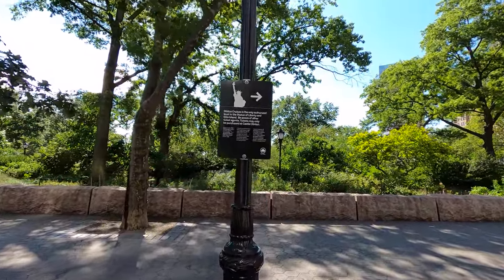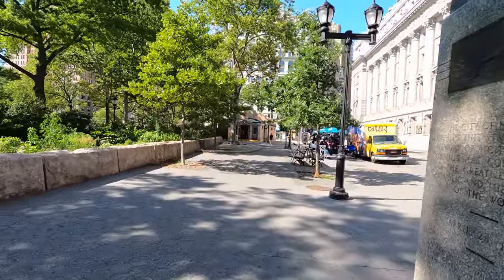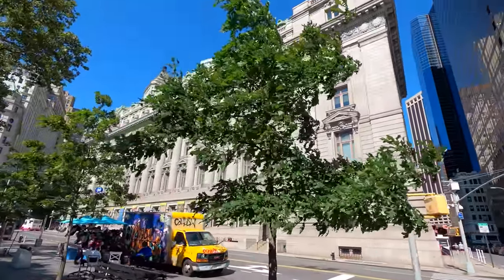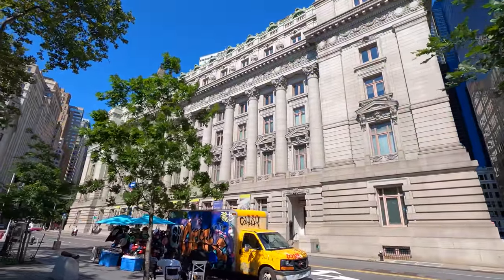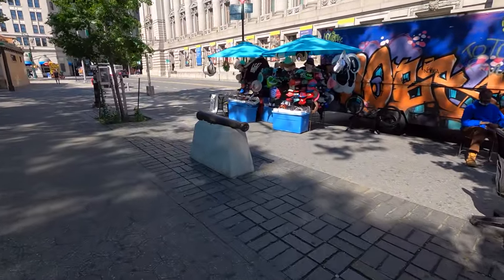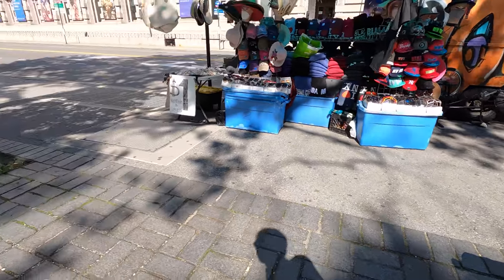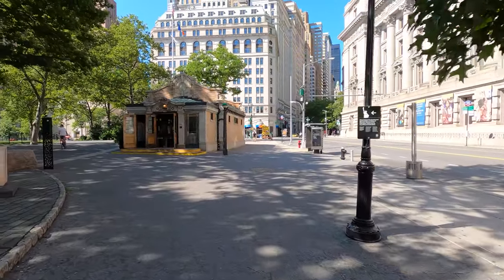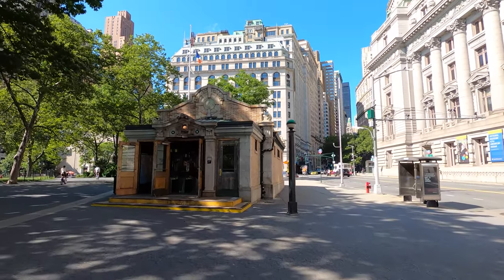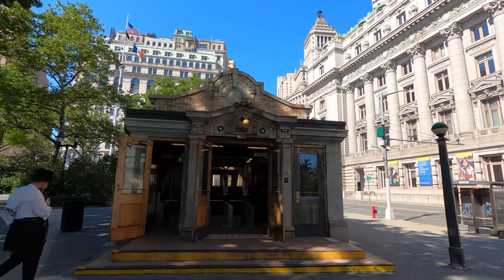See the sign here warns people that Statue Cruise is the only authorized boat to Statue of Liberty and Ellis Island. Here we go, the other side of the US Customs House. Very grand building. And here's one of the vintage cannon. Looks very cool. And this is one of the original subway station entrances that is still around at Bowling Green. Very unique.